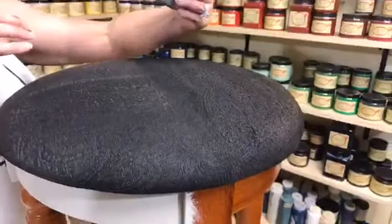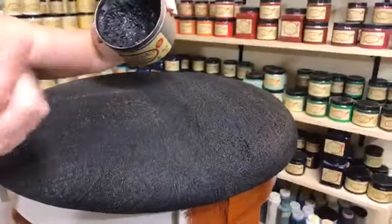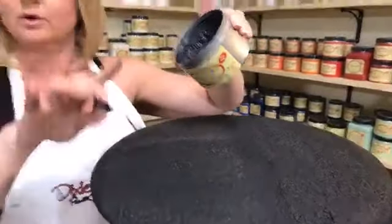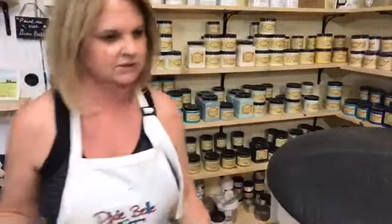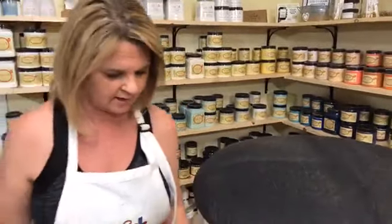Wow, cool. So we're gonna use the Best Dang wax in black. Super creamy, this wax. Like no odor at all. It's a water-based wax. Very eco-friendly, very easy to use. Again, don't use your amazing wax brush that you love to use on your furniture.